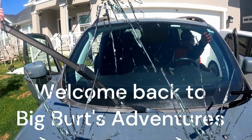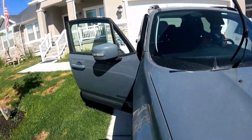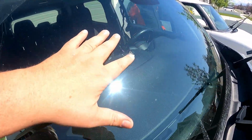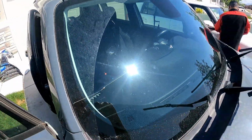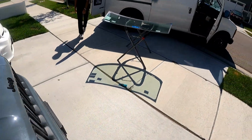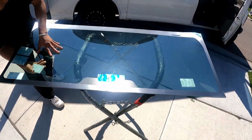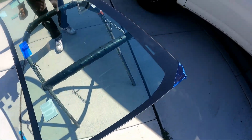Windshield edition. So we got windshields being replaced today. Look at these big old cracks. Look at that. They're going to do them at the same time. This is for the Scion. That's exciting. This is the third one for the Scion.